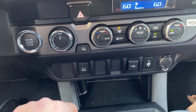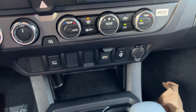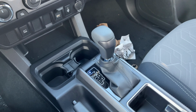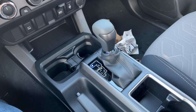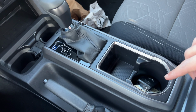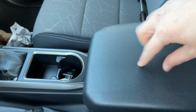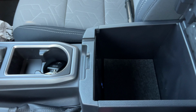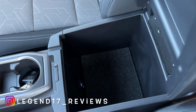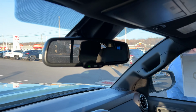ECT power, I'm not exactly sure what it is for, but anyways, there is one USB right here and a 12 volt, and then at the bottom there is a wireless phone charger, 2 cup holders, nice and deep, and here is the shifter that will control the 8-speed automatic transmission. Here is the brake, hand brake, and there's 1 cup holder right here, 2 cup holders right there, as I said, and a storage place, and the armrest is finished in that synthetic rubber material, and inside there is an okay storage place with actually 2 USBs in there. There's 1 USB, 1 USB-C.